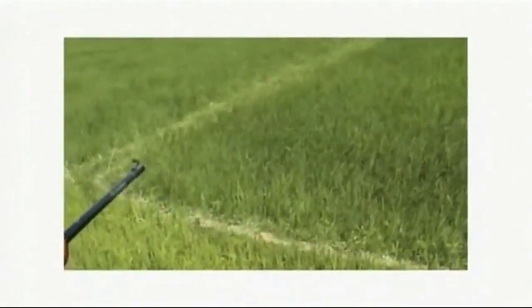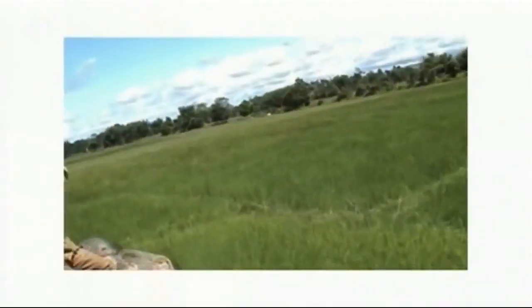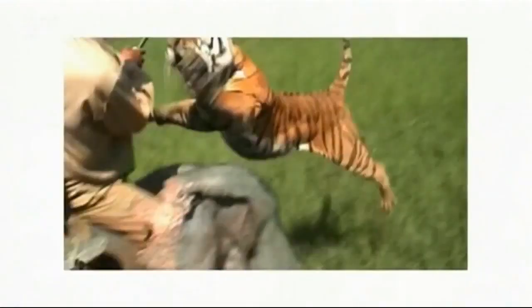Nothing illustrates this better than this video clip from India of a tranquilizer darting expedition that missed its target. The victim lost three fingers, but he was lucky to escape with his life.